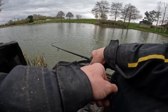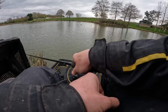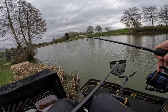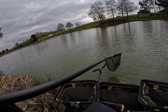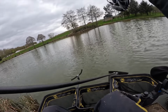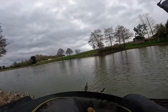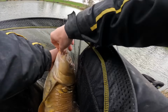Do you feed it, Rob? That is the question. Oh, that's a great fish, that one, Rob. Might be £10 that one. £10? Might be.